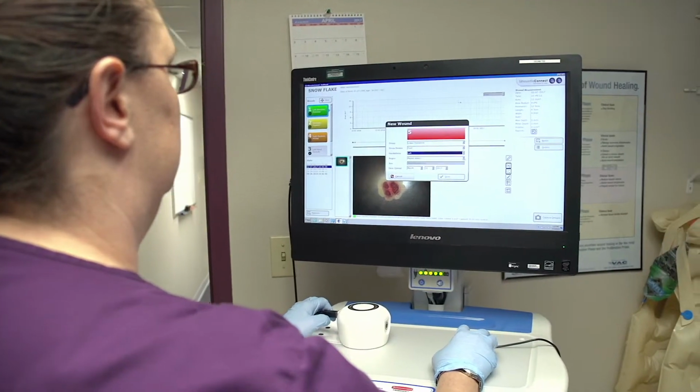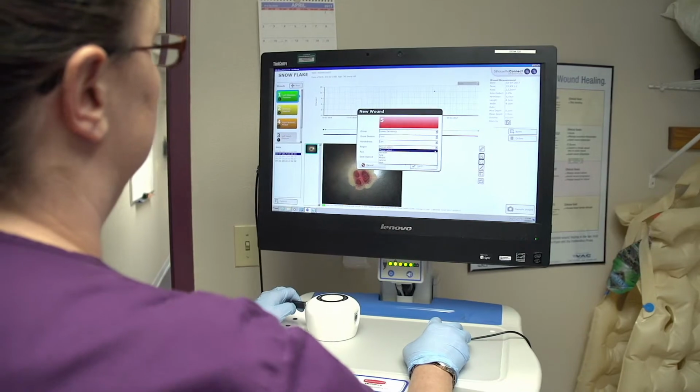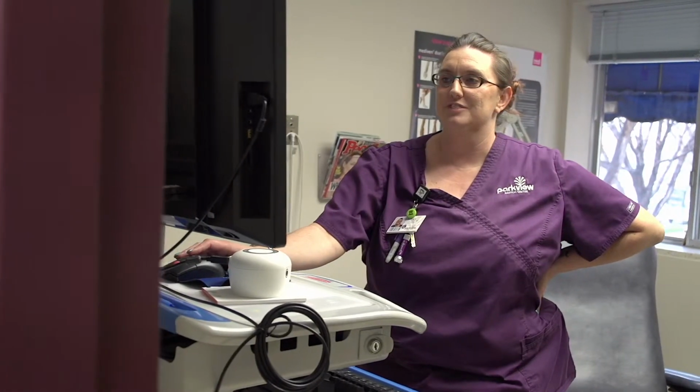Managing the documentation discrepancies or variations was difficult, especially when it came to risk management and liability for the hospital, for those inconsistencies in those documentations or just different descriptions.